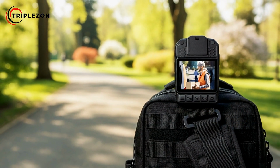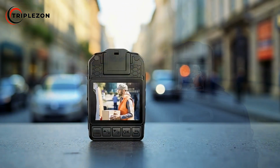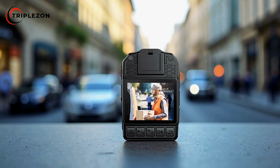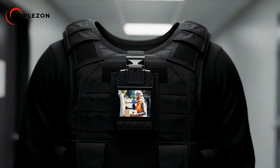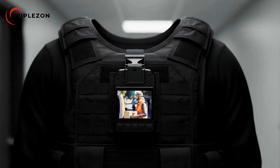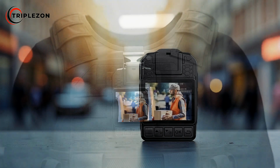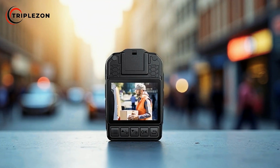Overall, the Boblov KJ25 body camera combines clear 1080p video, 48-megapixel photos, strong night vision, a long-lasting 3000 mAh battery with up to 13 hours of recording, a secure hands-free chest mount design, and a compact yet durable body. All these features work together to provide consistent and dependable video evidence whenever you need it. This could be the reliable recording partner you have been looking for.